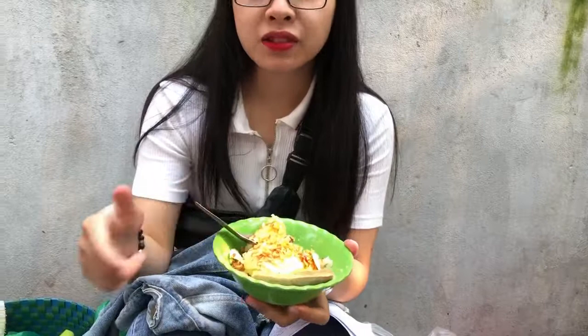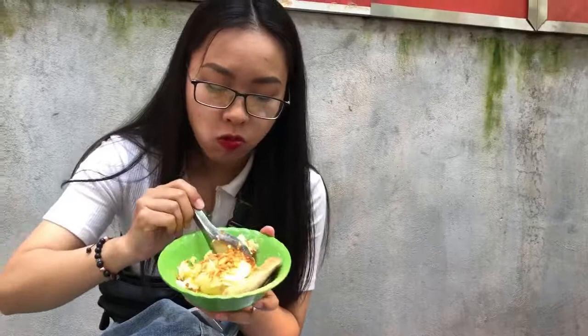A bowl of xôi like this is about 10 to 15 thousand Vietnamese dong. And this is a special dish for breakfast, especially for students and workers, because of its reasonable price and delicious taste. So good.